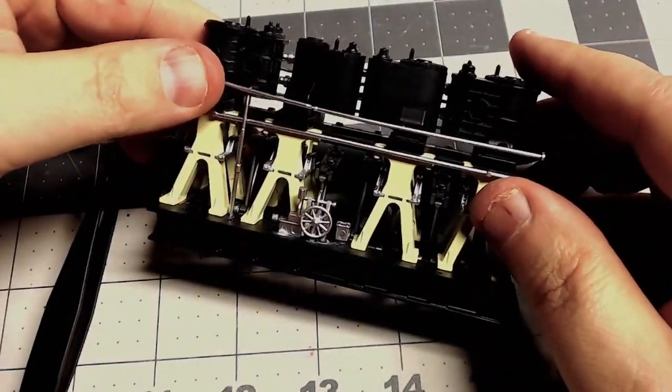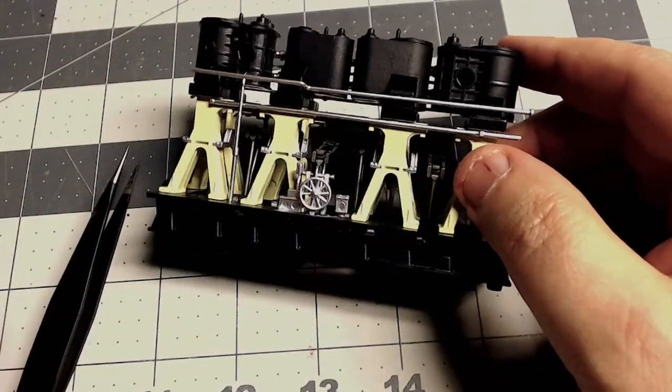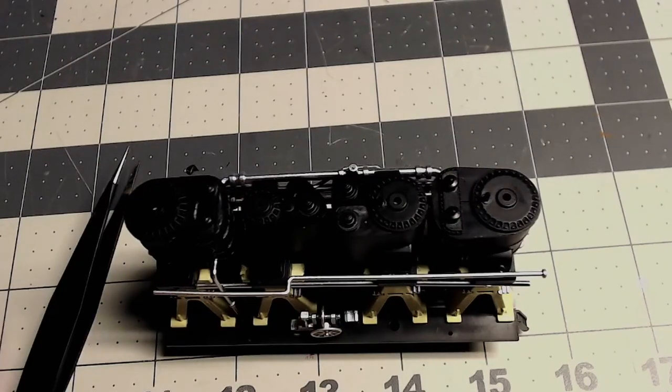Okay, there we go. That was a fiddly piece to get in as it was, so try to make sure you do this in the right order and don't mess up like I just did. And then we also got the big pipe, which I also forgot to put in.